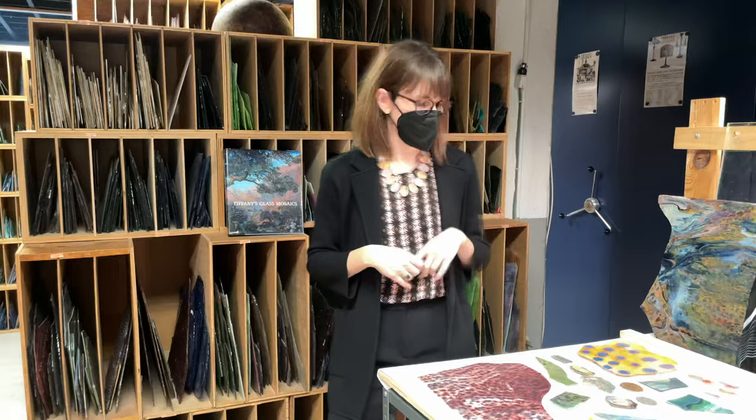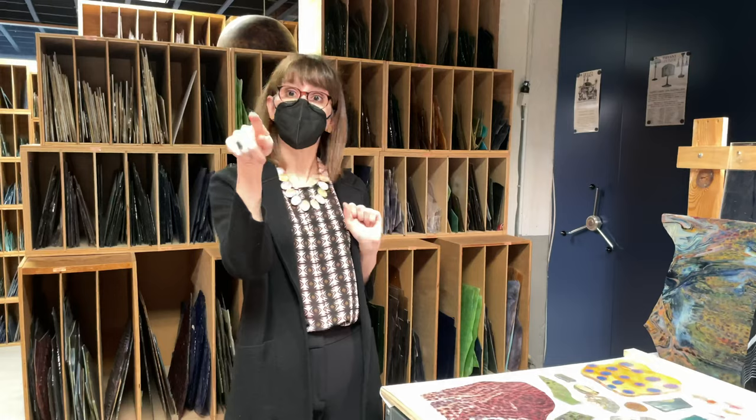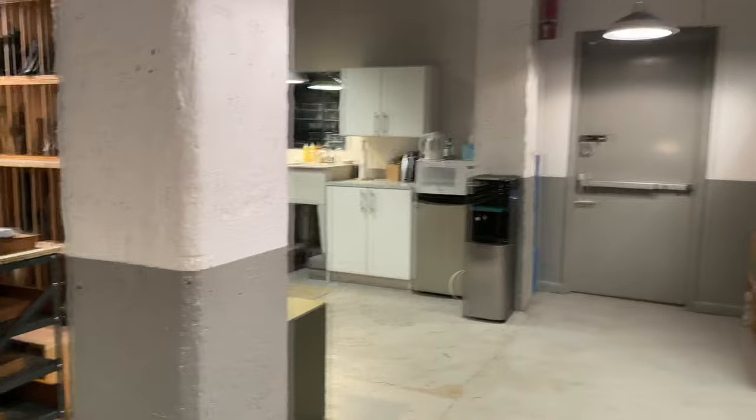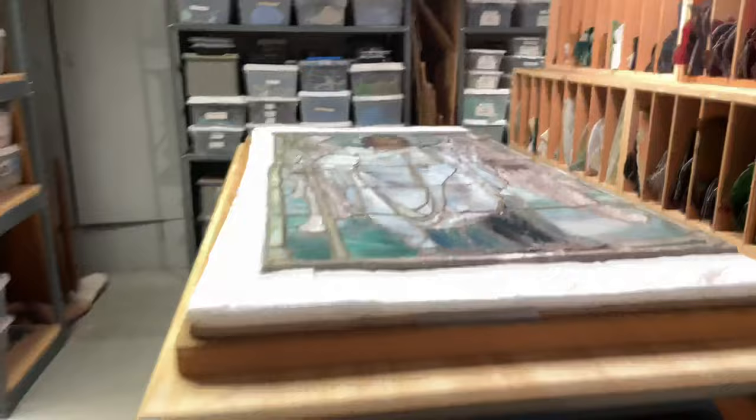Now, I think that what we will do next is, let's take a look at the window. We have a wonderful window that is sitting out on a bench, an angel window that illustrates some of these different types of glass that we've just talked about. So you can see them being used.